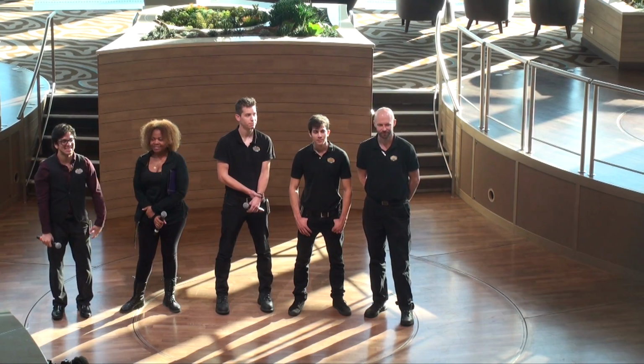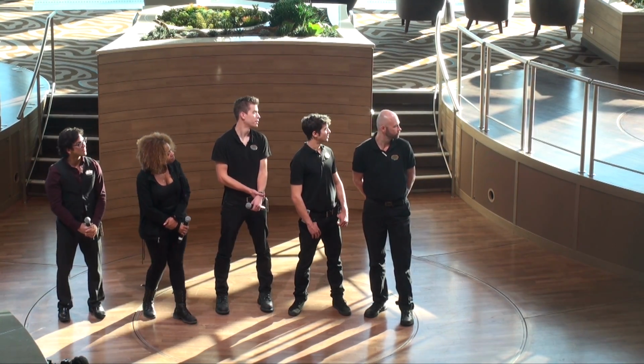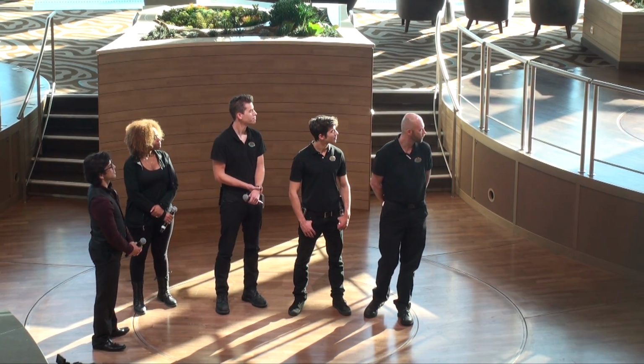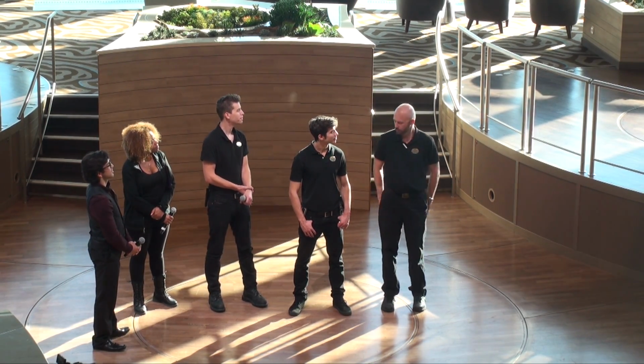Okay, next question over beside the piano. This is for the audio gentleman. What are some of the things that make the audio system here so special and unique?